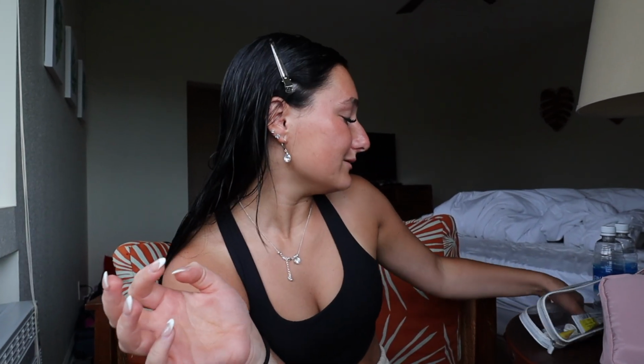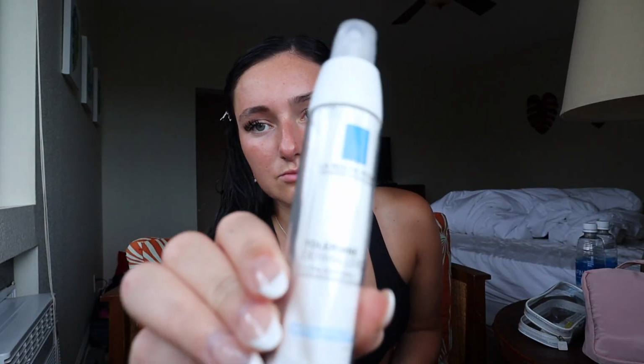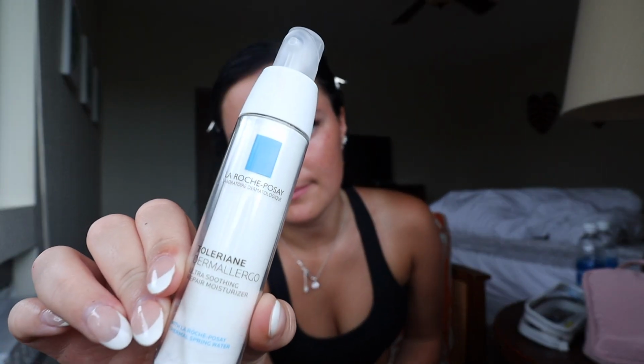And then I use this La Roche-Posay. I don't really know what it's called, to be honest, but I use this moisturizer. This has been the best moisturizer ever. I also use their cleanser and I really like that brand. It's worked really good for my skin.